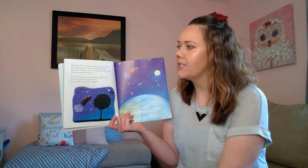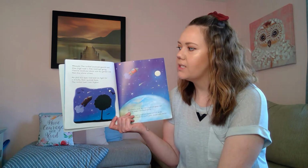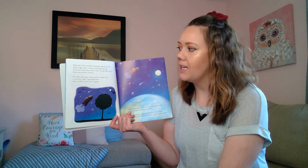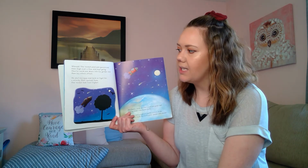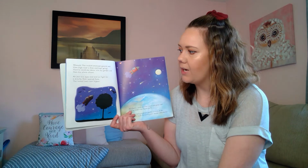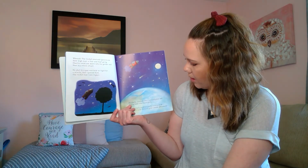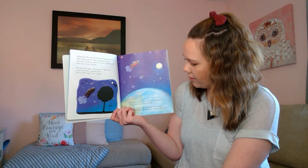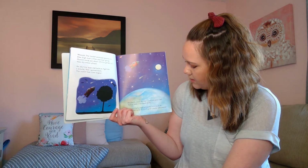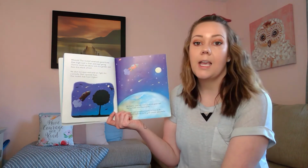There he goes, going up into space. Whoosh! The rocket swerved upward and flew high over a tree and kept going. Charlie could see down into his garden and then his whole street. He shut his eyes and held on tight for a minute, then opened them. The rocket had risen higher. All Charlie could see was a blue and green ball that he knew was planet Earth. He was a bit scared, but mostly curious, so he kept looking as the Earth grew smaller and smaller.